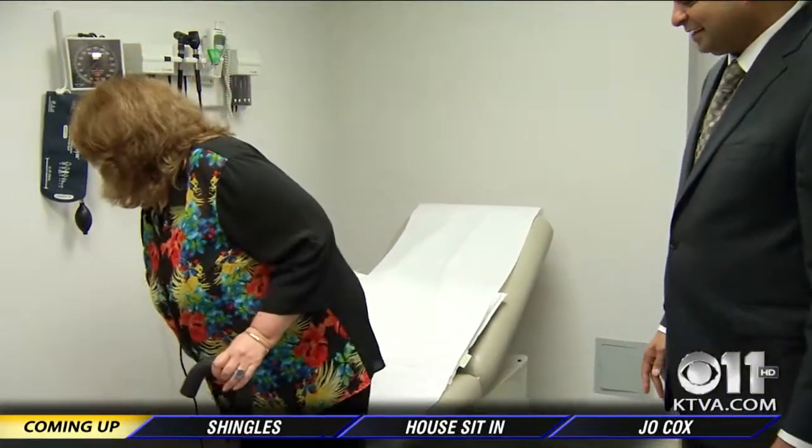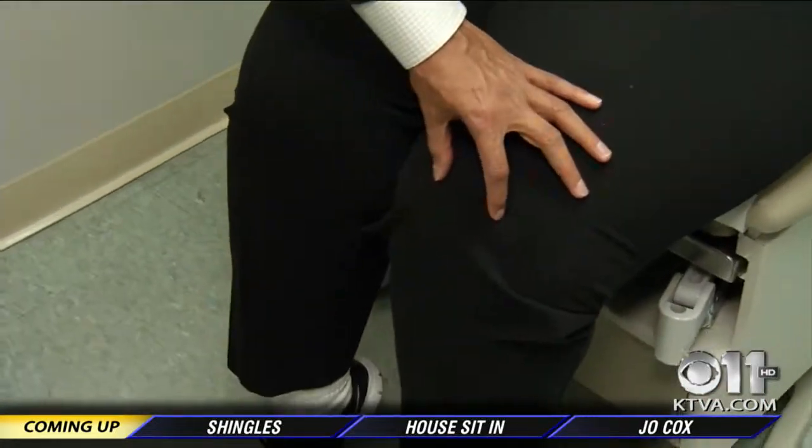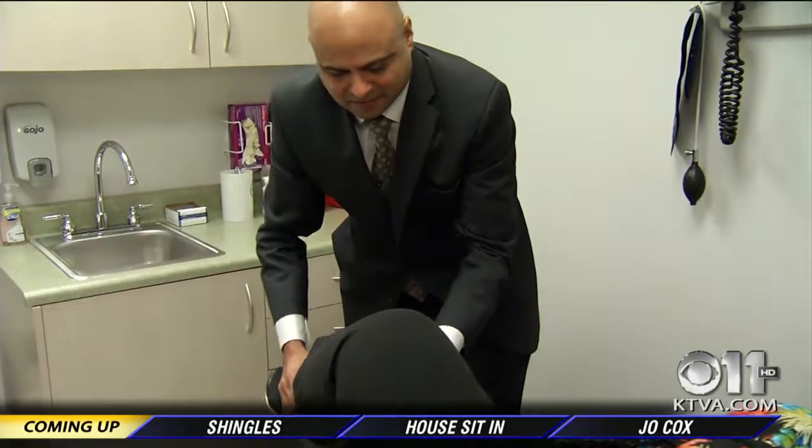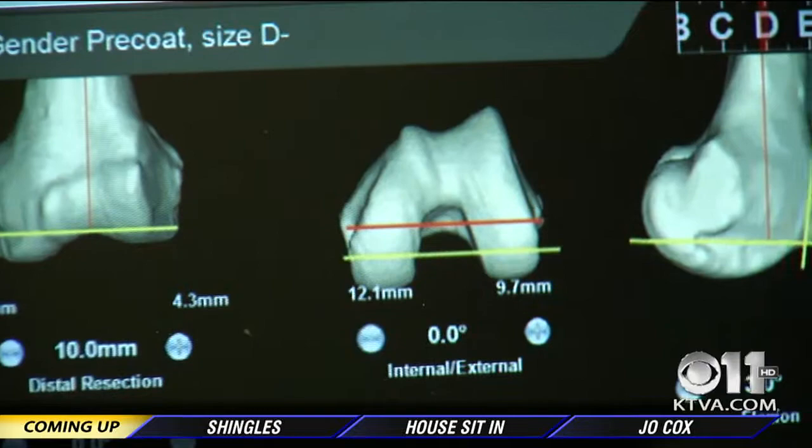How is your knee feeling? So when Judy's other knee started to wear out recently, she was anxious to find a better way. Dr. Nakul Karkare is an orthopedic surgeon who specializes in hips and new knees.